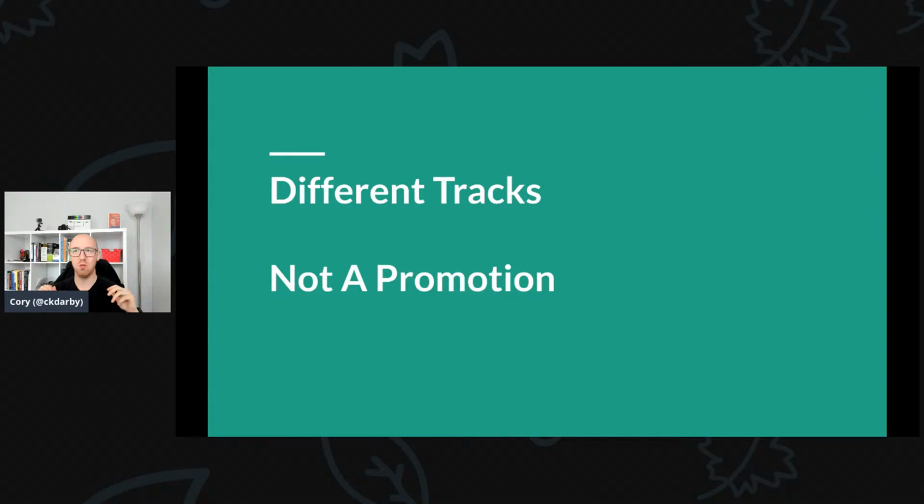If you are at a company that doesn't have tracks, this is definitely something you should talk about with your management team or your exec team. There should be a clear path so you don't need to go into management to progress in your career. Typically, they're called ICs, individual contributor tracks. So you'll go through your normal developer levels, like software engineer one, two, three, and then you'll have some sort of senior level. And then typically, this is where it starts to branch out.